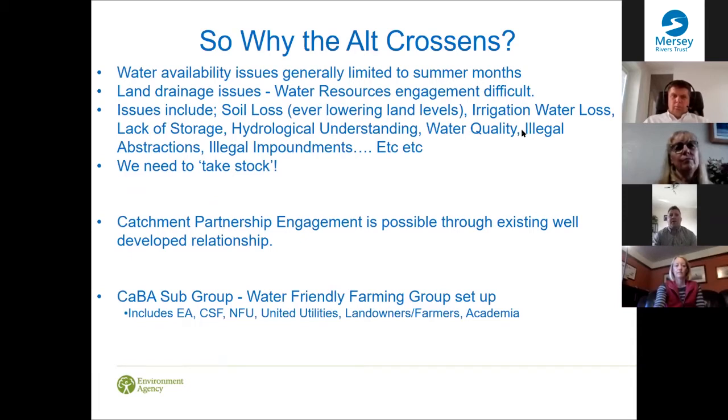So why the Alt Crossens? As I said, water availability issues are generally limited to summer months. We obviously know there are land drainage issues, which makes water resources engagement difficult, and other issues, including soil loss, which leads to ever lowering land levels, irrigation water loss, lack of storage, hydrological understanding, water quality, illegal abstractions, illegal impoundments, and the list could go on. And so we need to take stock of where we are on the Alt Crossens with the various different issues and how they intertwine.